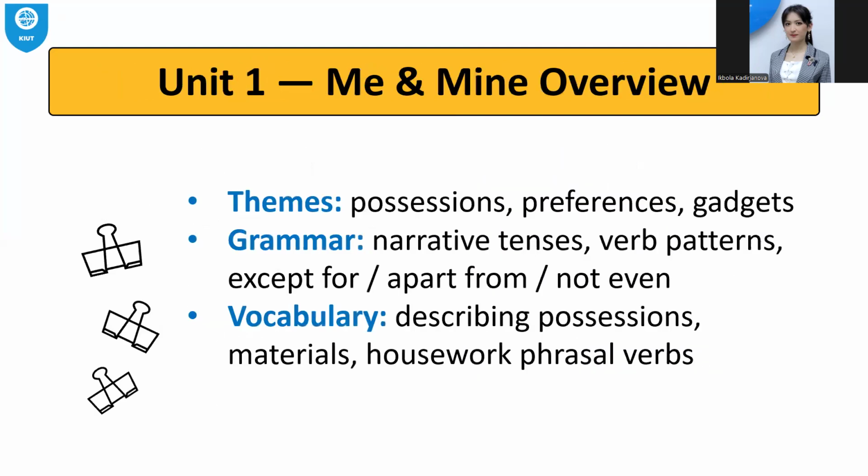Let's begin with Unit 1, Me and Mine. Our main themes are possessions, preferences, and gadgets. We'll revise narrative tenses, verb patterns, and linking words such as except for, apart from, and even. The key grammar focus here is the use of narrative tenses, the past simple, past continuous, and past perfect.